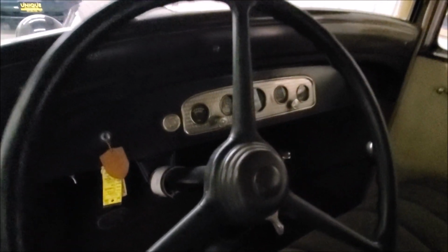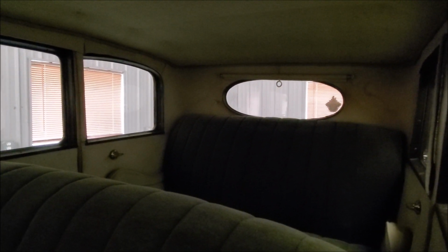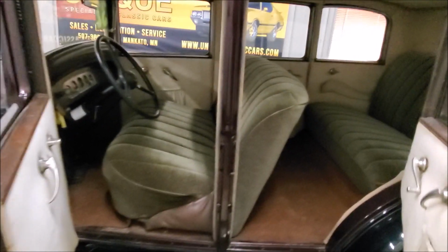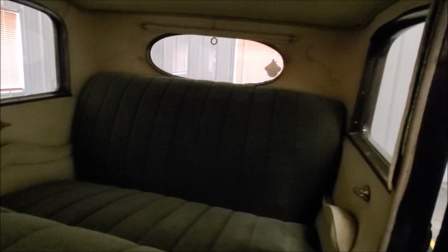Take a peek at the interior here. Again, all in stock condition. The headliner's in good shape. The oval window in the back is a nice touch. Also, as you can see, hopefully the rear factory curtain is still back there as well. Suicide doors, everybody likes those as well. This car really takes you back in time and is surprisingly comfortable to cruise in as well.